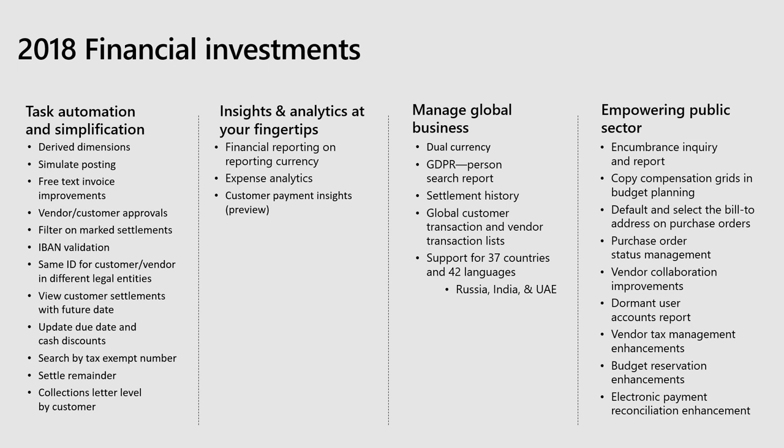We are continuing to invest always in insights and analytics. So especially of those of you that might have been on AX2012 or a previous version, analytics has been a theme for many years for us. We're always investing in those. So we actually added dual currency on the global business side last year. And so what dual currency is, because that's something we won't be showing today, is in the finance modules, so AR, AP, GL, fixed assets, now the reporting currency is a true secondary currency.